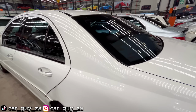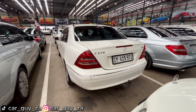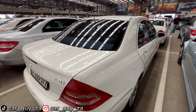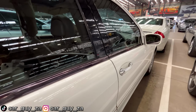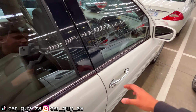Honestly, in my opinion, this Merc is actually in good condition. I don't see any major scratches, no dents. It has a huge tow bar here at the back. And from this angle as well, this car is in good condition. For a 2003 vehicle, this car has keyless entry, but I mean, it is a Merc, so Mercedes tried to make the car as elegant as possible.